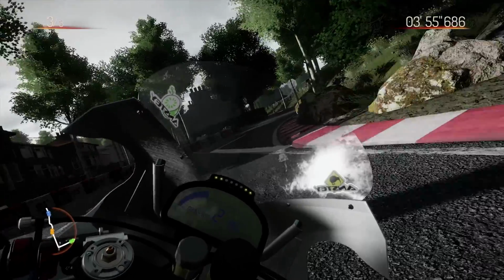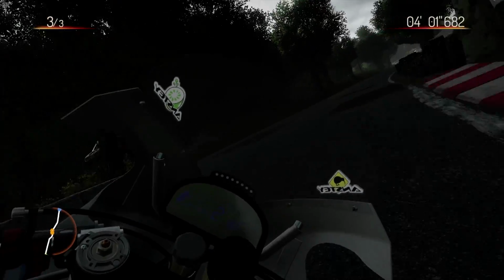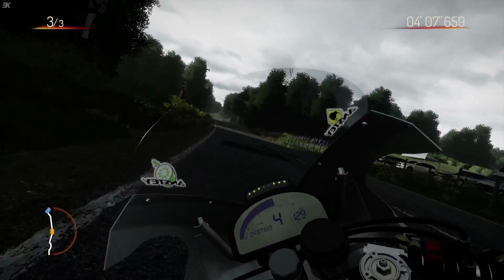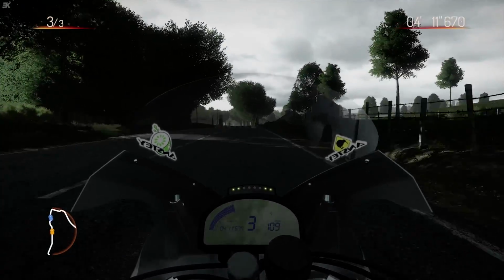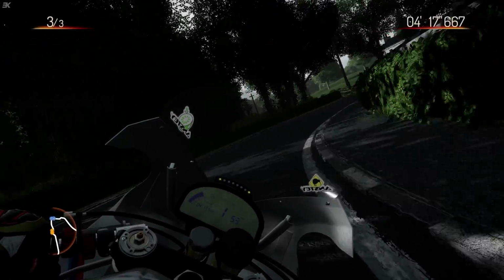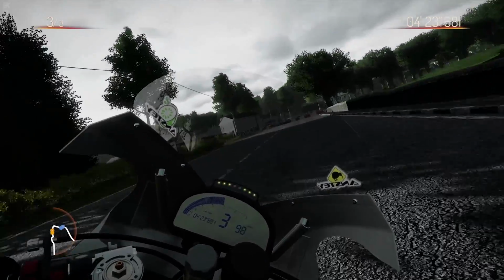And into the first chicane. That's the easiest chicane, definitely the fastest. Need to go out through the left. Now let's see if we can get some time braking for this chicane. You can see it's very wide open on entrance and really tightens up in the second half. And you've got to be careful of the road surface change there.